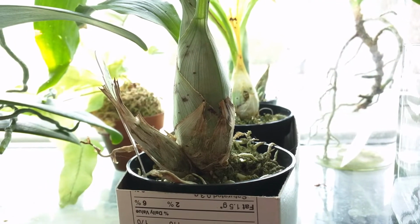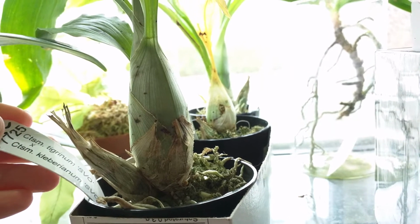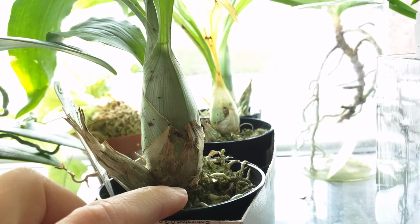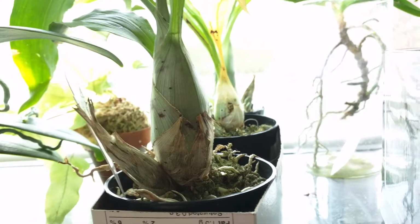This is my Catasetum tigrinum crossed with kleberianum. And this one was previously in spike, but the spike has since dried out, so I won't be getting flowers on this year, but that's okay.